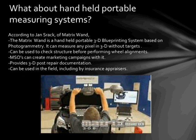Actually, it was this system, the Matrix Wand. They took the photograph of it and highlighted some points. They used points at the rear of the upper rails and at the front of the lower rails, and within a matter of minutes knew the dimensions, did a cross measure on it, and determined that it was in fact square, and made a printout of it. So when the appraiser arrived, the job was already torn down. They knew the front end was not swung, and they handed over a printout to prove that.